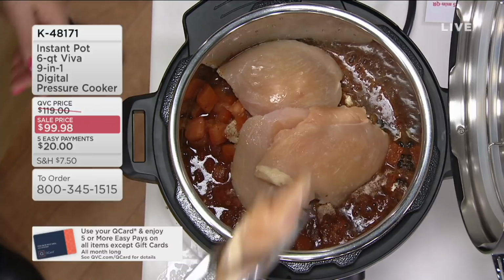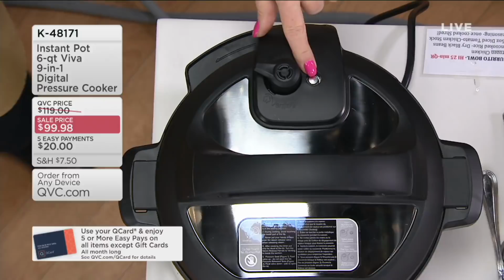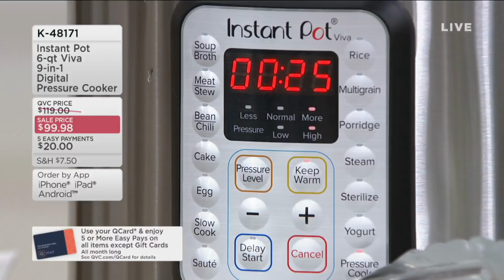So here's what I do. Put my lid on, lock it, make sure that your vent is to sealing, so it's in the back. When it reaches pressure, this little button's going to pop up. I'm going to turn that off. I'm going to hit pressure cook, and I'm going to hit 25 minutes, high pressure. That's all I have to do. I can walk away, and it's going to start to count down and cook up my food nice and delicious.